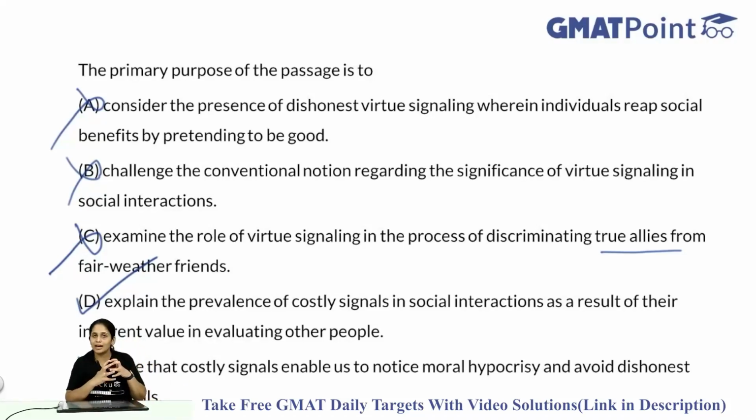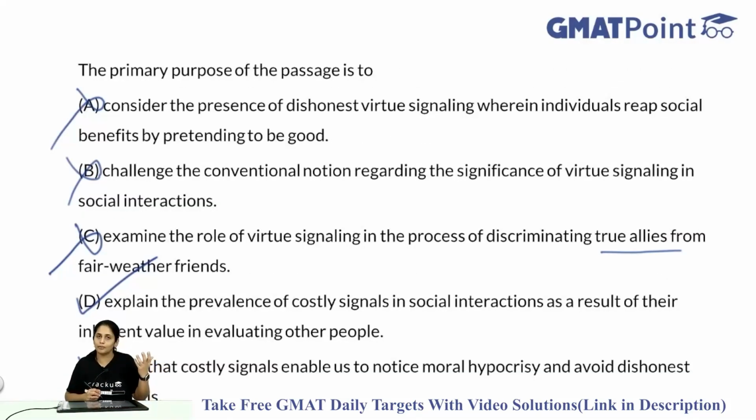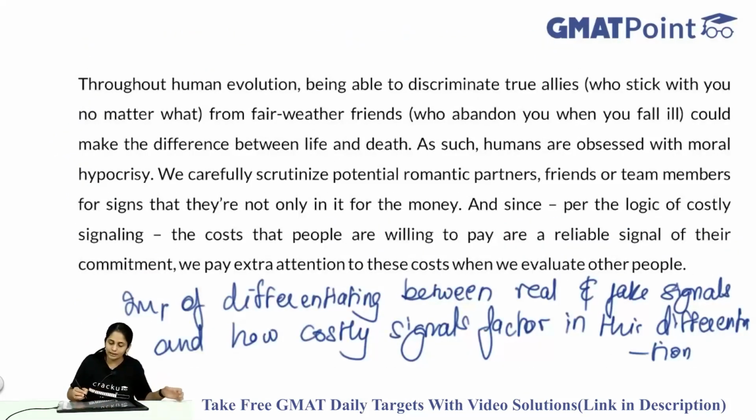So clearly, once we had an idea of what is being discussed, we could easily find the answer to be option D. Now let's take a look at the next question. In this case, this was a stated idea, the role of costly signals in virtue signaling. This is stated over here, in the last part: as per the logic of costly signaling, the cost that people are willing to pay is a reliable signal of commitment. And when we are evaluating people, this is what we do. We evaluate how many costly signals they are sending, what kind of costly signals they are sending.